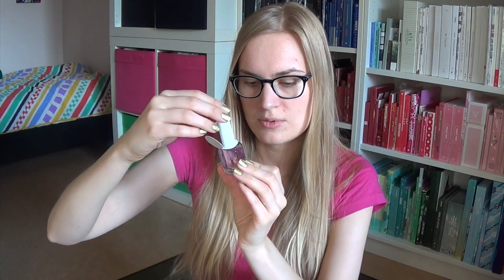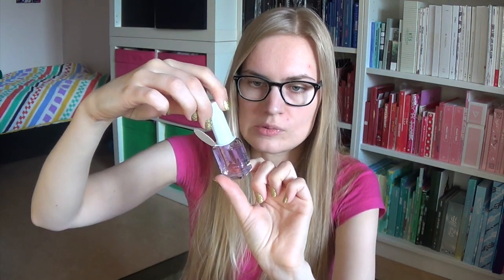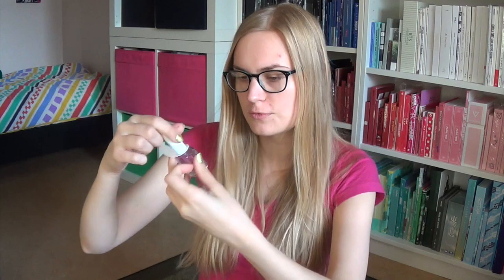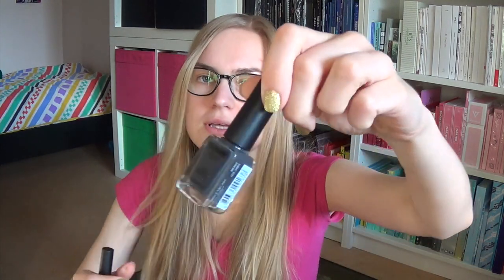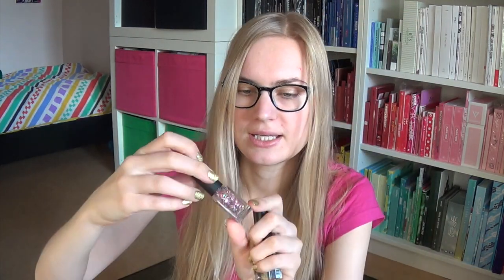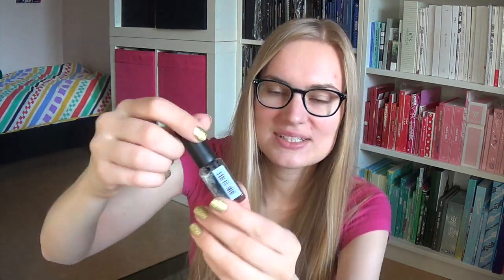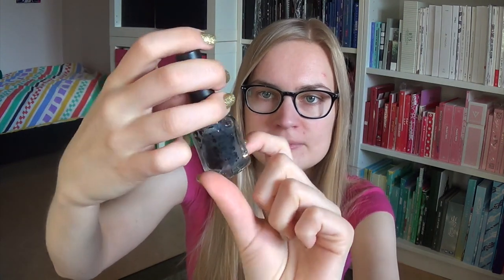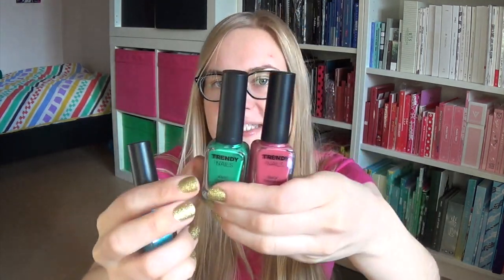So I got a repair one, long-lasting top coat. I think it's quite good to use if you have damage to your nails and you don't want them to break off completely. And then I got this. Oh, so nice. And oh my gosh, isn't this pretty? Oh, it's so pretty. And this one, as you can see, has small black spots you can paint over on your nails. And then this one, oh, so pretty. And then these colors, oh. Let me show you.